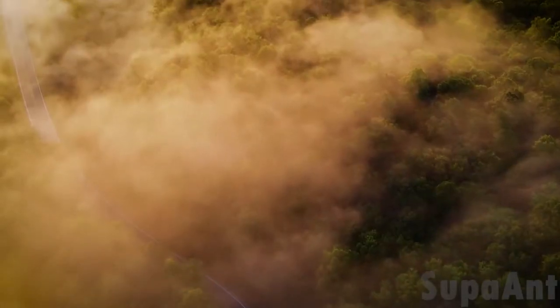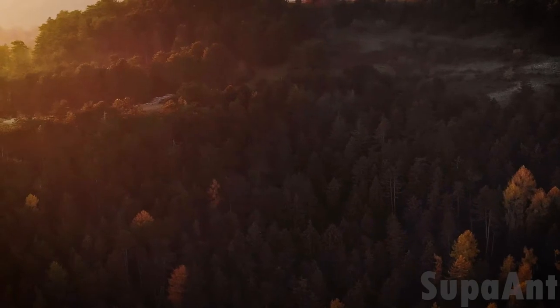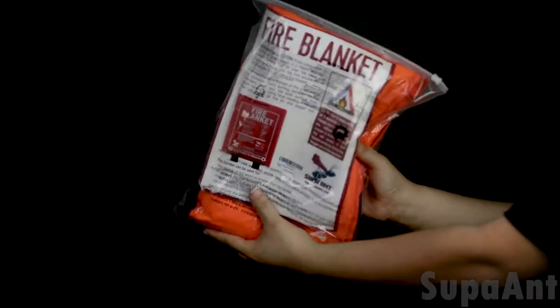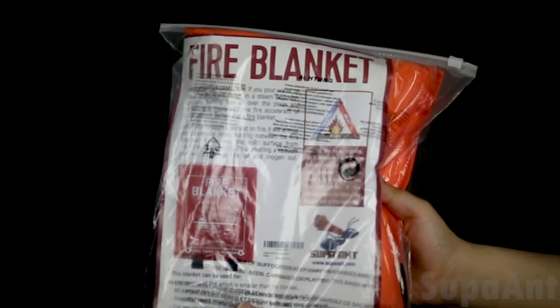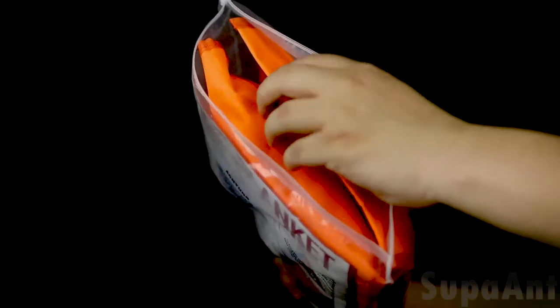During the span of 5 years, there had been about over 350,000 house fires, causing many injuries and even death. This is Supa Ant's eco-friendly fire blanket. It's a must-have for your home and or kitchen. So let's check this thing out.